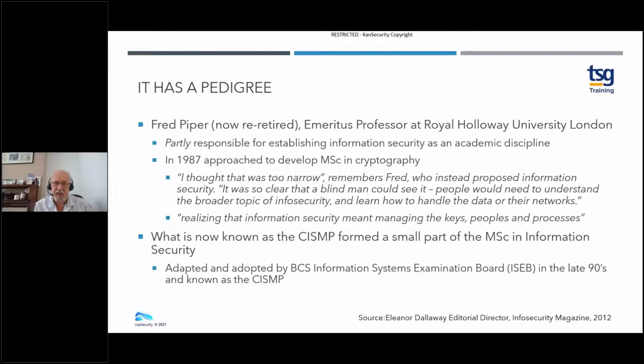We can go back to 1987, and one of the leading, if not the expert on the subject of information security, a guy called Fred Piper, emeritus professor at Royal Holloway University, London, now retired. Yeah, he keeps coming back. Back in 1987, Royal Holloway asked if he would develop a master's degree in cryptography. Now, Fred's expertise is mathematics and cryptography, and his comment basically was, that's way too narrow. It was clear, as he stated, that a blind man could see it.